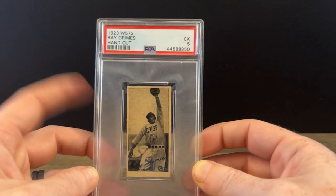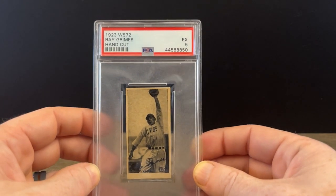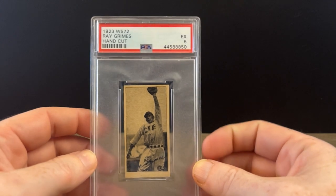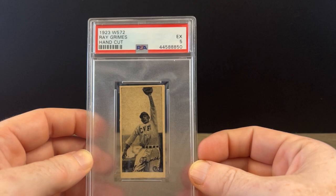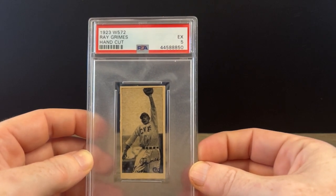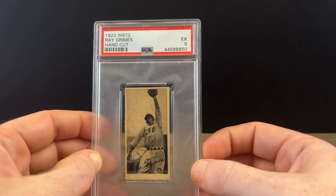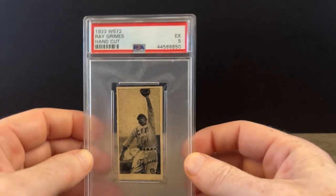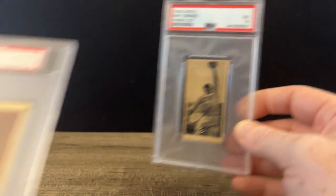And Ray Grimes, not a super well-known player in history, but he does have one really interesting record, and that is he holds the current record for most consecutive games with an RBI, which is 17. In 1922, he had 17 games in a row where he hit an RBI, and no one has ever been able to match or surpass that over the last 100 years. So a lesser-known player, but nevertheless one that holds a pretty important record.